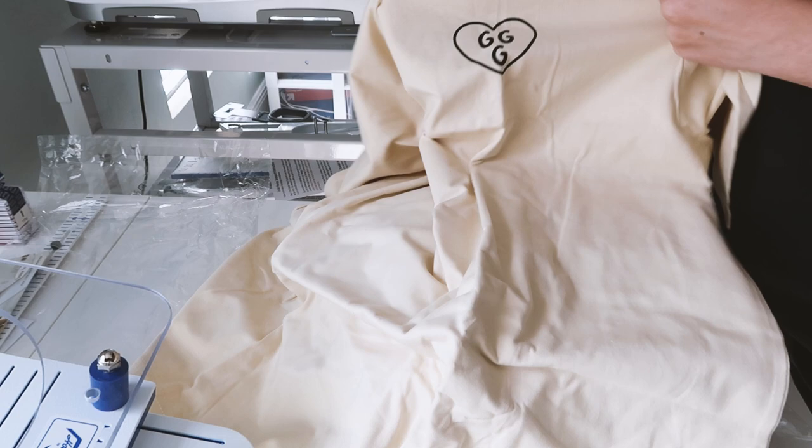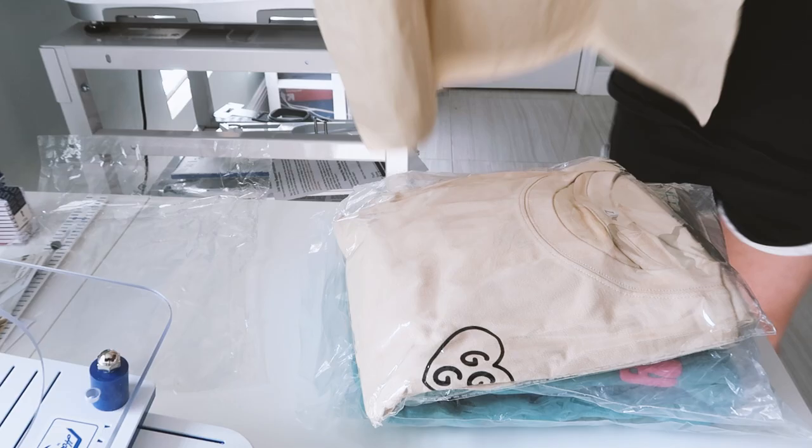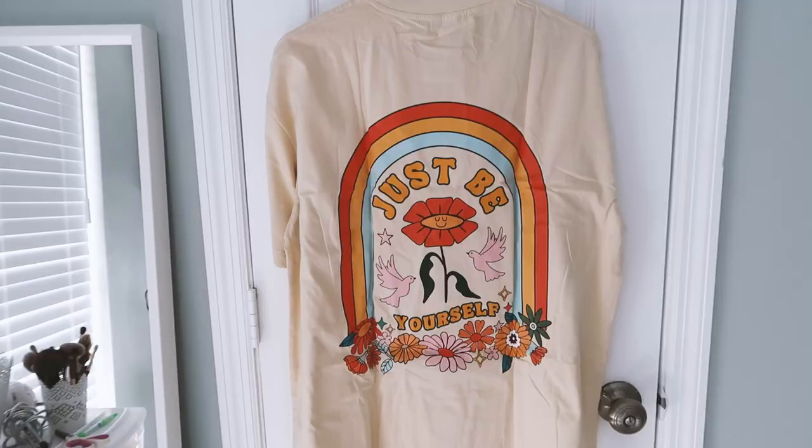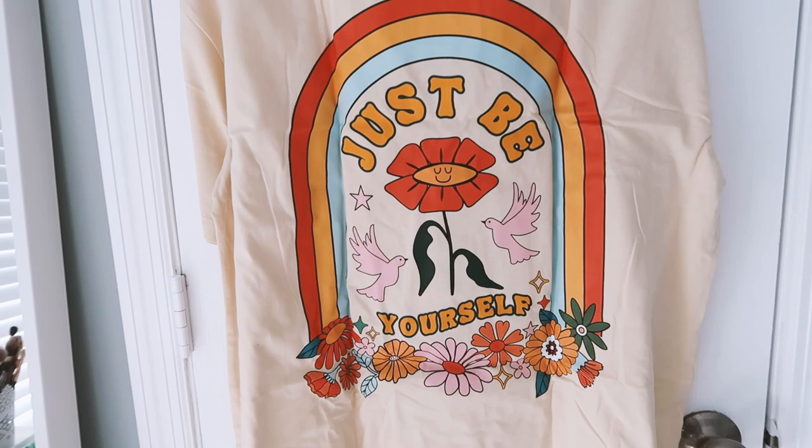In front of it is this little googoogoods logo, and in the back, it's printed, just be yourself. Super cute. The colors on these shirts are so bright and rich, like so cute.